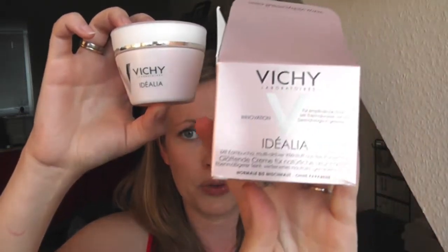Good. Next thing, I ran out of my facial cream, and I was using the Vichy Idéalia, I think the newest one from the Vichy line, which is in French and in German on here. It's one of these creams which are supposed to give you this illuminating glow, and it has kombucha in it. I didn't even know that. I like to drink that.